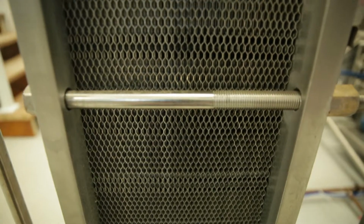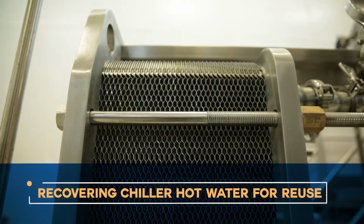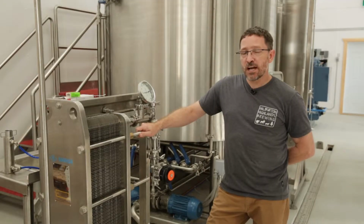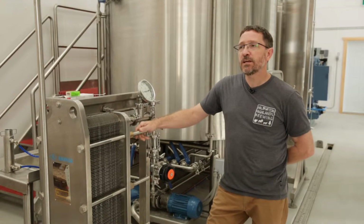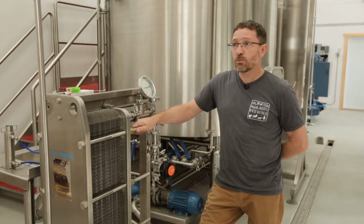Water is just the most important ingredient that you have in your beer. We come up with great recipes, but if you don't have water, you're not getting beer. One of the most important processes in brewing is cooling wort so that we can get that into a fermenter and put yeast in. That presents a challenge from a water use perspective, and we use this as an opportunity to get both energy savings and water savings.